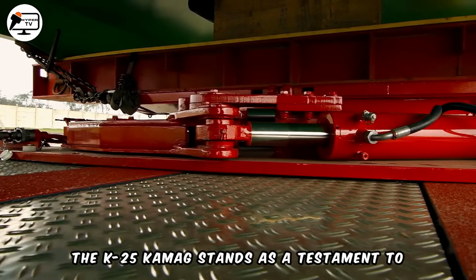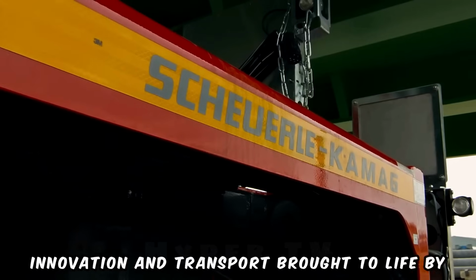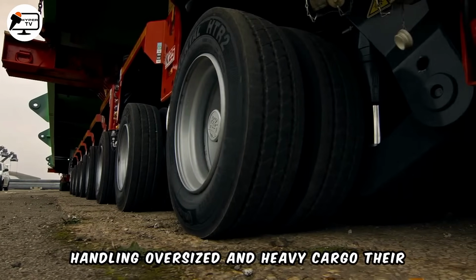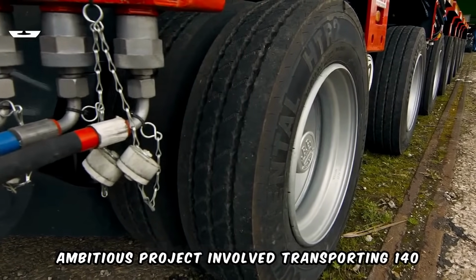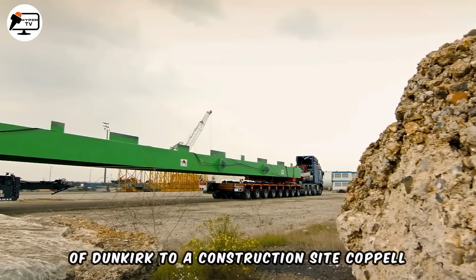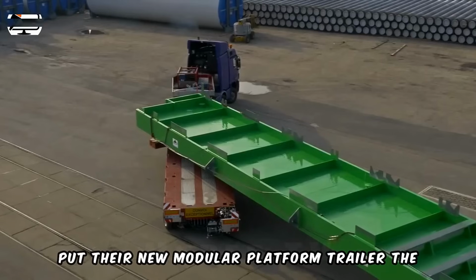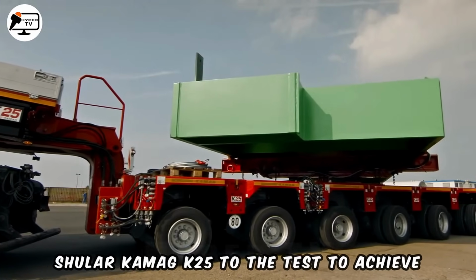The K25 Cametrac stands as a testament to innovation in transport, brought to life by the French company Capel, specialists in handling oversized and heavy cargo. Their ambitious project involved transporting 140-ton steel girders from the bustling port of Dunkirk to a construction site. Capel put their new modular platform trailer, the Scheuerle K25, to the test to achieve this.